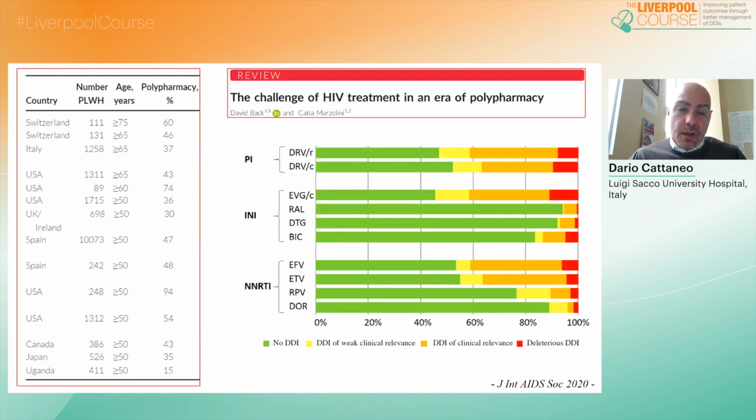So if you look in the literature, there are a lot of studies that deal with the issue of polypharmacy in HIV-infected patients. As you can see here, the risk of polypharmacy ranges from 15% in Uganda to more than 90% in the US. So polypharmacy is a frequent issue in HIV-infected patients. And as you can see in this figure from the review published by David Back and Catia Marzolini, we now have new antiretroviral regimens, but none of them is totally free from the risk of drug-drug interaction.